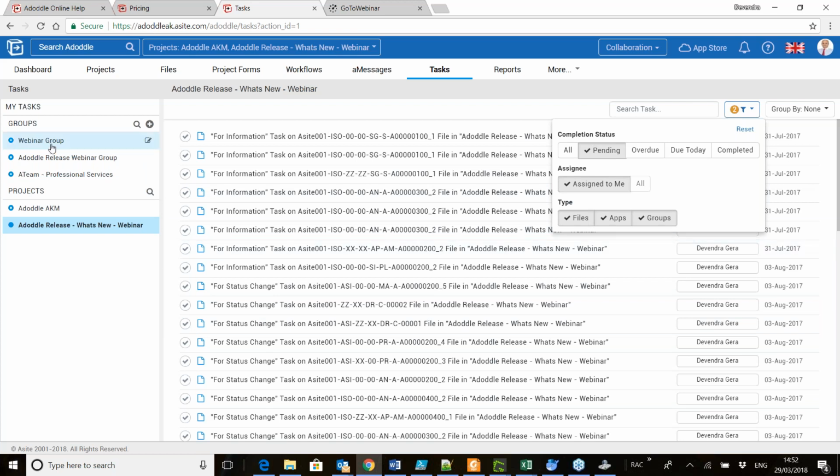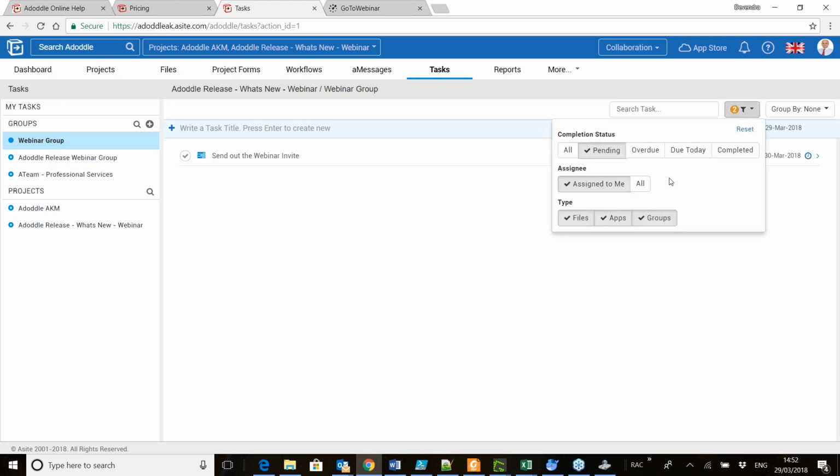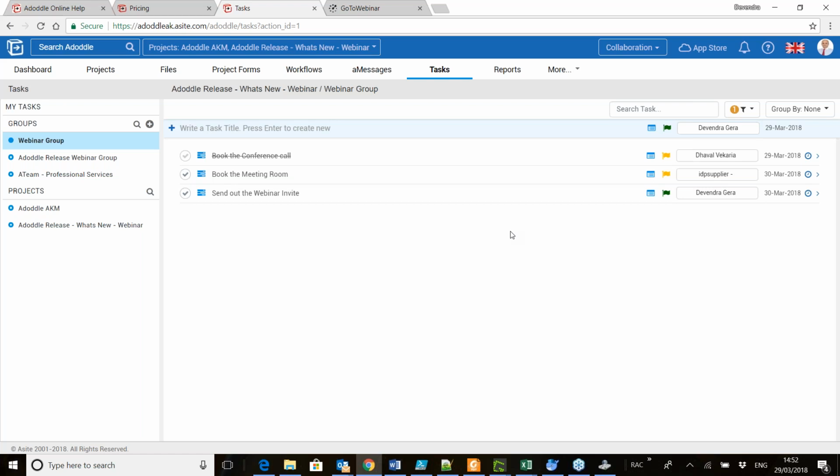Okay, so if I just click on this particular group, I can filter saying that I want to see all the tasks, whether they are incomplete or complete, and I want to see tasks which are assigned to everyone, not just me. And I can say, okay, show me just the group tasks. So I can see that for this particular group, there are 3 tasks, out of which 1 task is completed, and there are 2 other tasks, and I can see that this task is open, the priority is high, this one is normal, the task is assigned to IDP supplier user, this task is assigned to myself, and these are the due dates for the tasks.